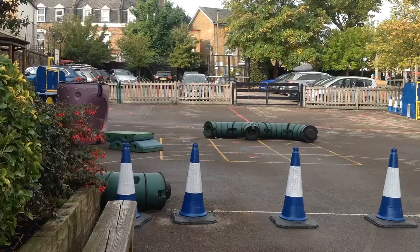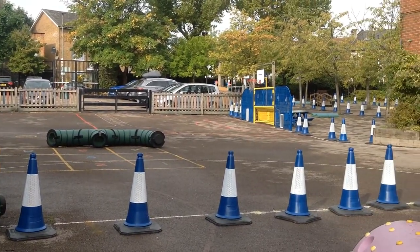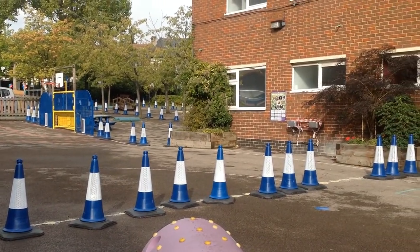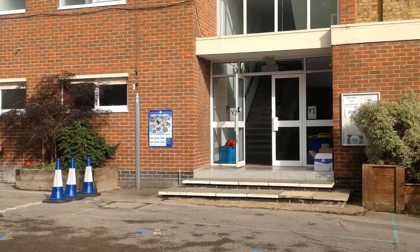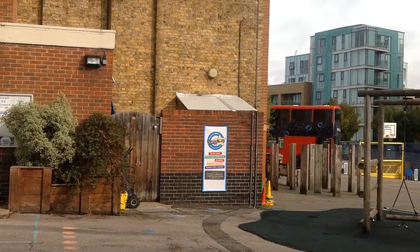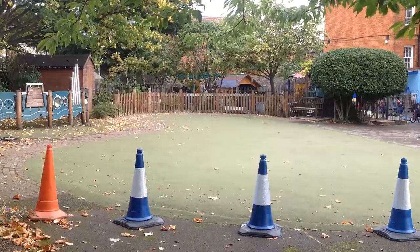Year 3 and 4 playground. This is our year 3 and 4 playground. At West Hill we operate a soft start. Pupils arrive at 8:40 and come into school to do some early work. This means the mornings are quiet, calm, and pupils get an extra 10 minutes learning before we formally start at 8:50.